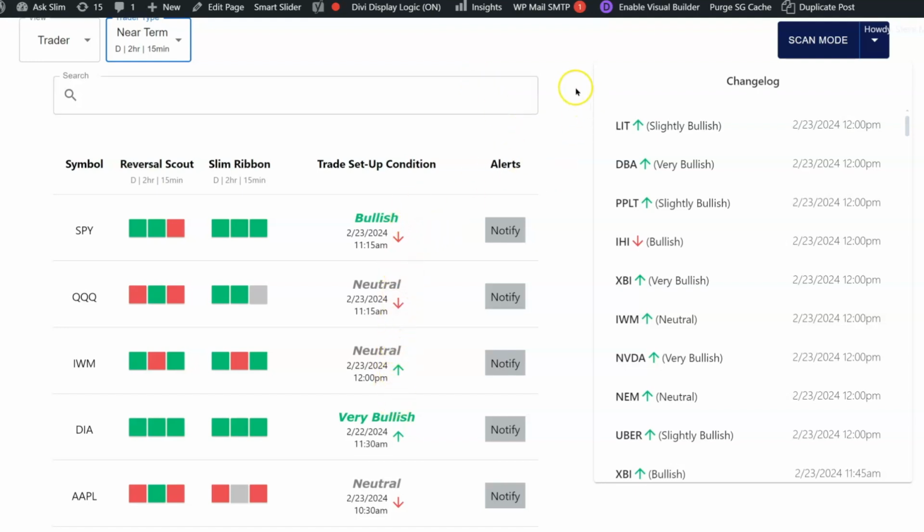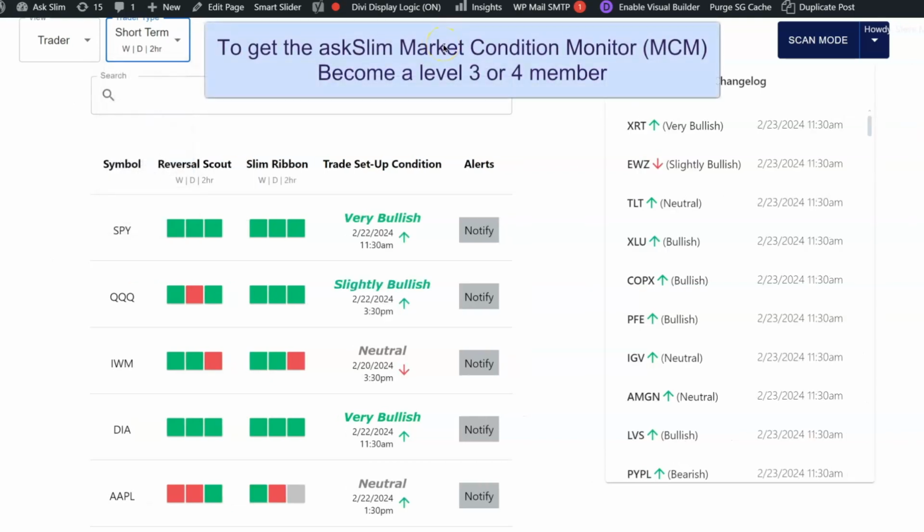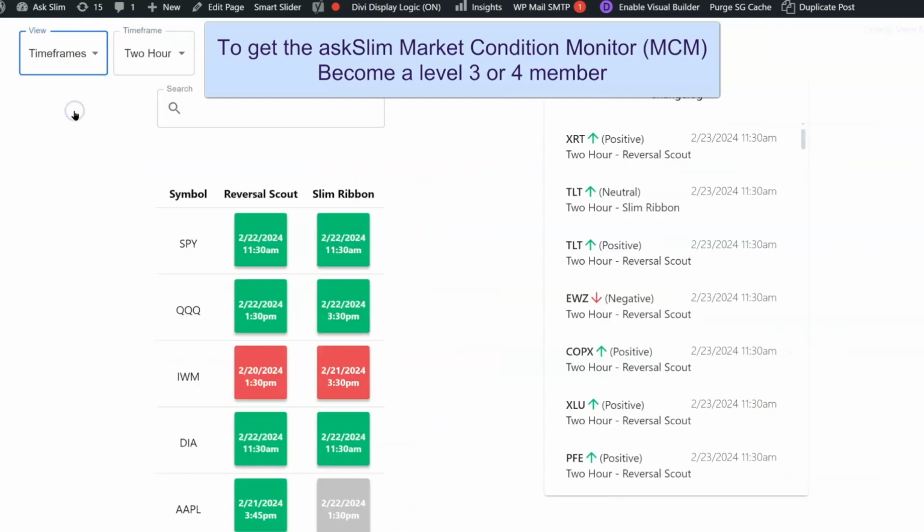So if you were an intraday trader, you'd want to be looking at that. But for people that look at weekly and daily, you're going to be really looking at this one on the short term. I want to go to the time frame mode right over here, and you can see the slim ribbon, and this is the 2 hour readings in here.